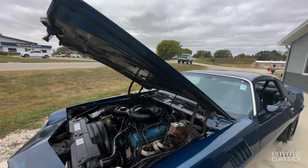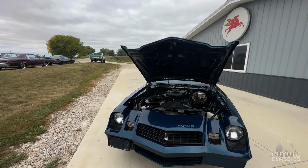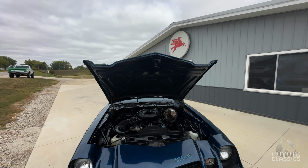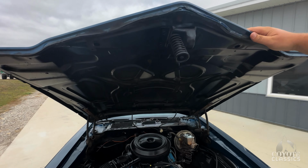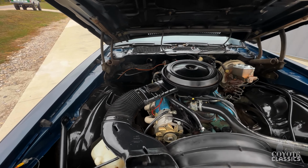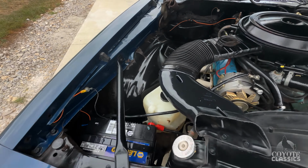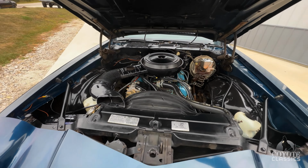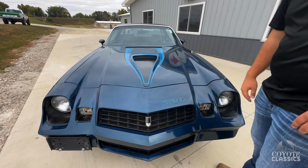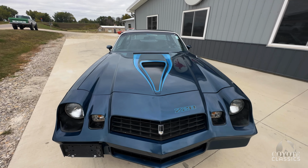You guys gotta go check the trunk floor out. We'll show you in the video a little bit, but go to our website, coyoteclassics.com. Make sure you look at the trunk pictures and the undercarriage pictures, because that's what's important on a Camaro and a Trans Am. On these generations, you gotta have a solid body. And this one's about as solid as they come. And how about finding one with 51,000 miles on it? Yeah, it's neat.